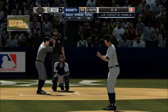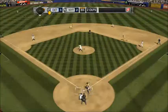Gary, no real speed at first base right now. I think he just let the hitter swing the bat a little bit and not distract. He's running, heading for second. And he's in there at second base.